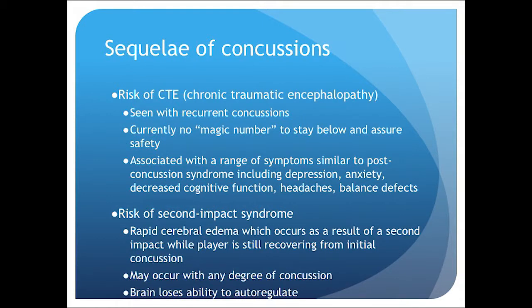When we talk about sequelae of concussions, this is the thing that we're all scared of, and this in truth is the reason why there is legislation surrounding concussions. There is a risk of chronic traumatic encephalopathy. This we've seen with recurrent concussions. Currently, there's no magic number to stay below and assure safety, and that's why it's really an individualized approach. It's associated with a range of symptoms similar to post-concussion syndrome: depression, anxiety, decreased cognitive function, headaches, balance defects.